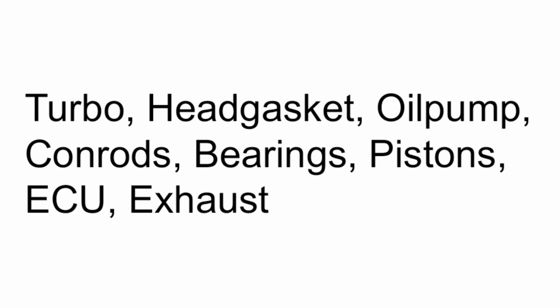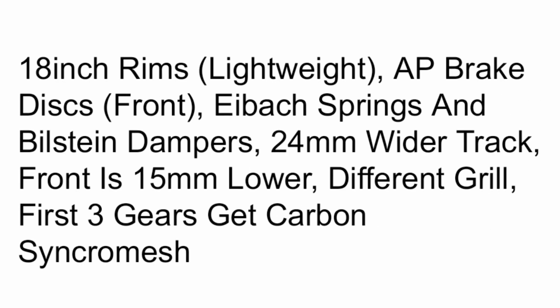The ECU is kind of the brains of the car, the engine control unit. Now, when it does come to everything else, it has 18-inch rims, which are lightweight. It has AP brake discs at the front. It has, I don't know how to say this, IBAC springs and Bilstein dampers. If I say that wrong, I'm sorry. 24mm wider track, which is the distance between the wheels, not lengthways like the front and back, but from left to right. The front is lower by 15mm. It does have that different grille, like I said.